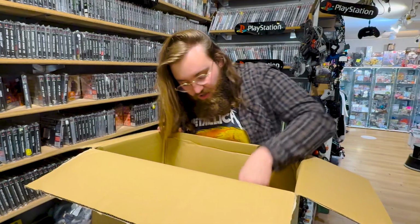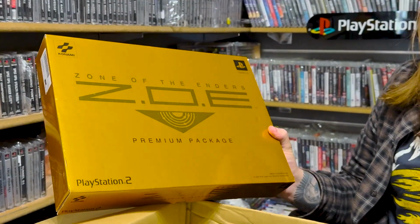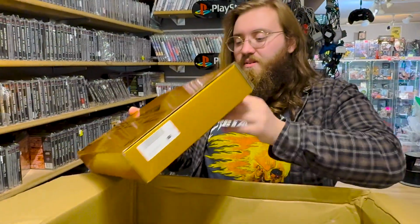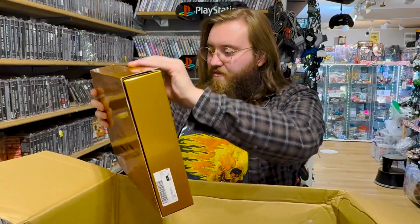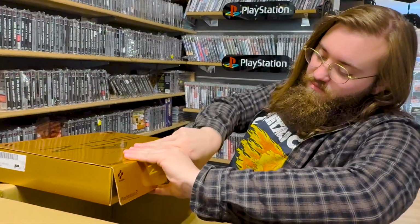Now, as Connor's probably just shown you in here, we've got some more bigger items. We've got Zone of Enders premium package. Again, that's pretty cool. I've never played any Zone of Enders games. Kind of been on my list of stuff to play. I've just never got round to it. So, to be fair, some of the stuff you're seeing in here, I remember taking in myself actually, so be aware of that.